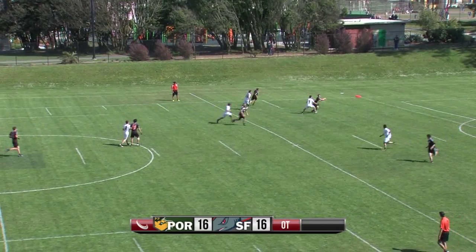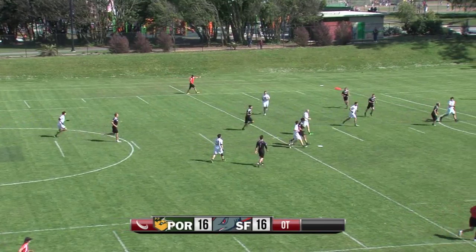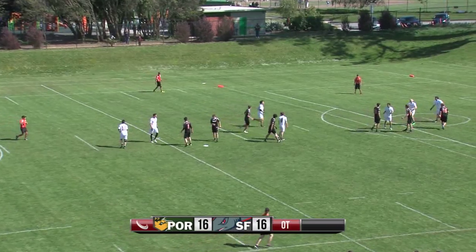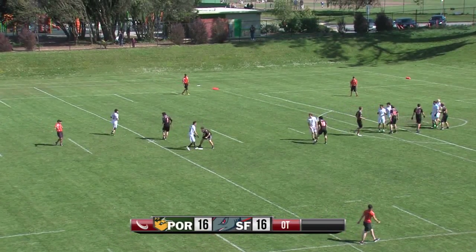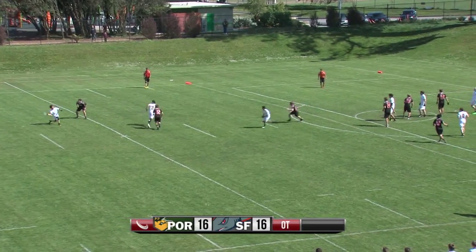Makes it up the line cut. Looking for a call, not Ryan getting it. Looking for the call. He had to throw that, but it was covered. Vertical stack front of the end zone. Norton picks up, immediately swings it.